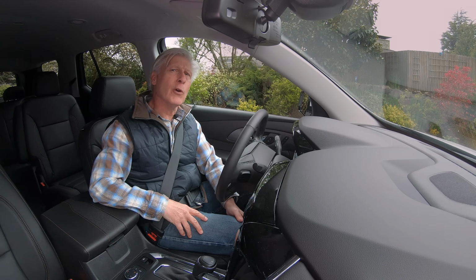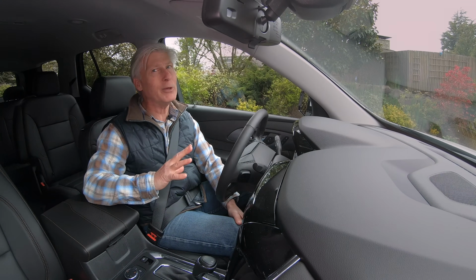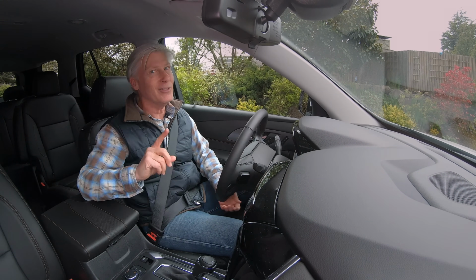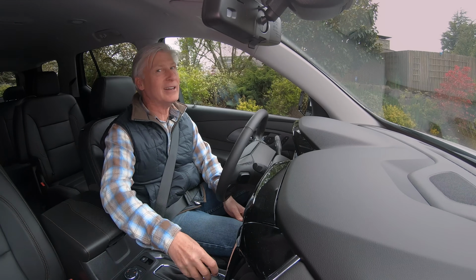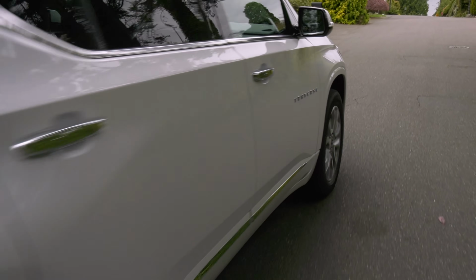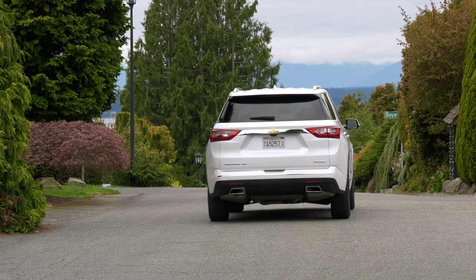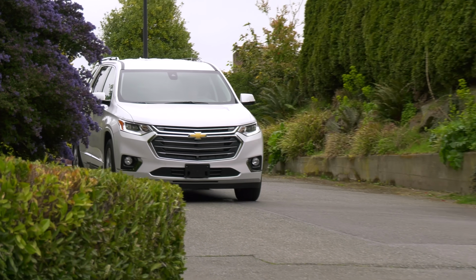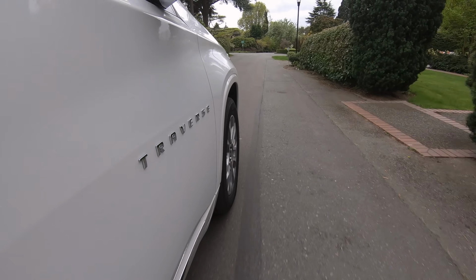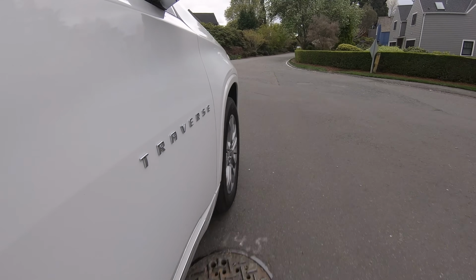My first review of the Traverse was with a front-wheel drive model, and I mentioned that it suffered a little bit of torque steer, which is the tugging of the steering wheel under hard acceleration. This is an all-wheel drive model, and in that mode, that doesn't happen anymore. Traverse moves out nicely. You could subject the kids to 7-second 0 to 60 runs. Not sure that's responsible parenting, but no judgment here.